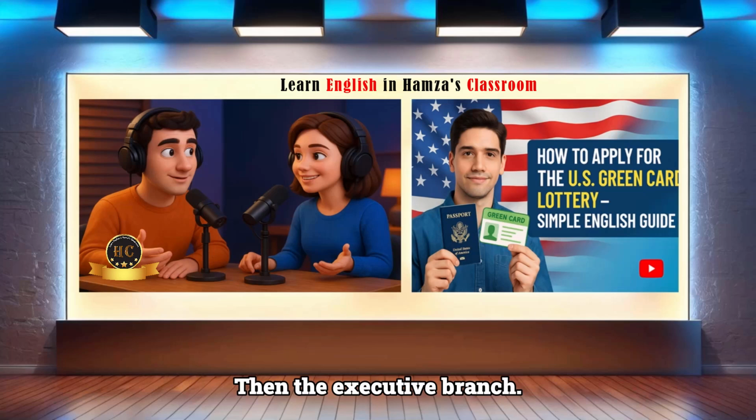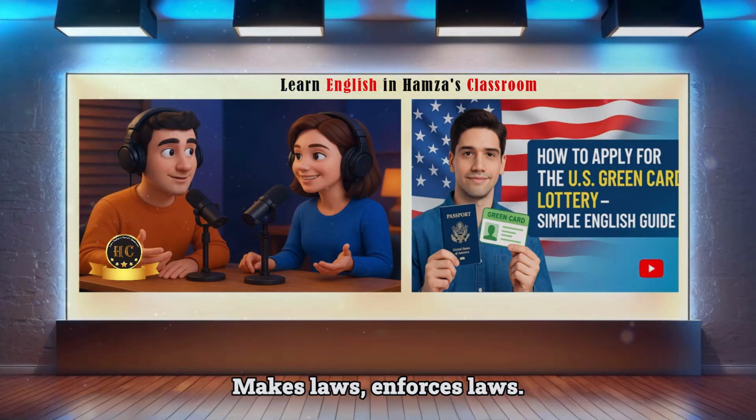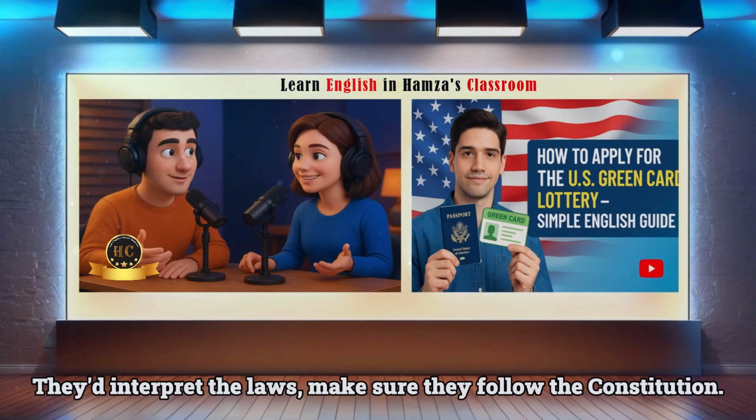Then the executive branch. Led by the president. Their role is to carry out or enforce the laws Congress makes. Makes laws, enforces laws, 3rd branch. The judicial branch, Supreme Court, federal courts. They interpret the laws, make sure they follow the Constitution.